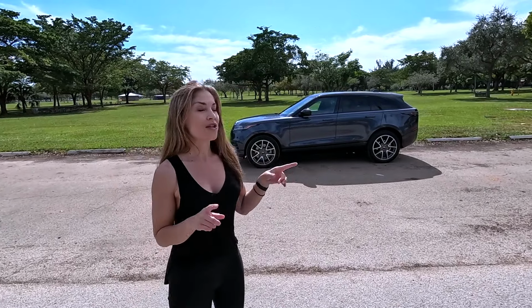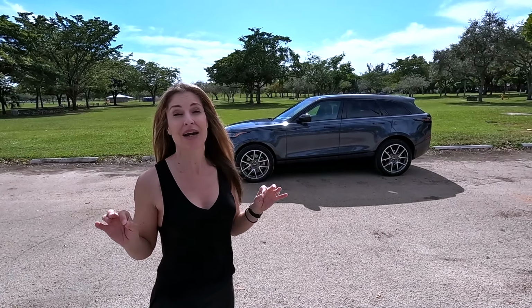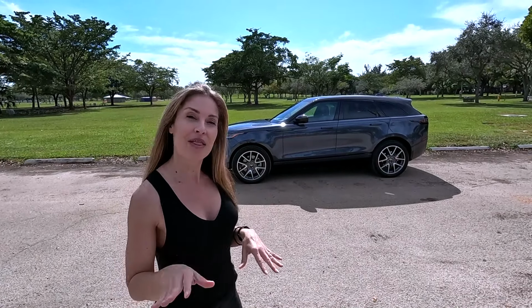Personally, for me, when it comes to SUVs, towing and cargo space is incredibly important because I work in motorsport. So I have to tow a trailer and fit a lot of gear inside the cabin. That said, one of the main competitors is the Porsche Macan, and two of the main reasons why I would never consider purchasing it is due to towing and cargo space.